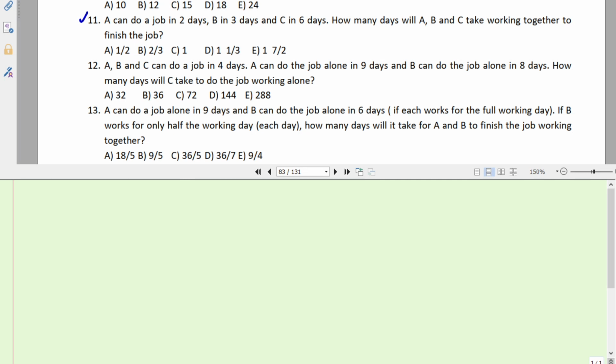So this is second part of work problems. Okay. Question number 11. A can do a job in 2 days, B in 3 days, and C in 6 days. How many days will A, B, and C take working together to finish the job? This is same question again.